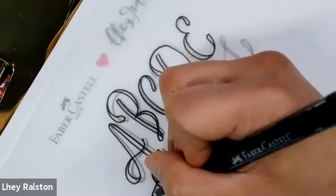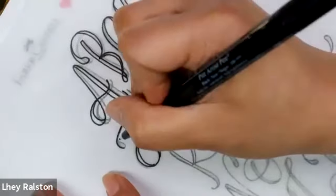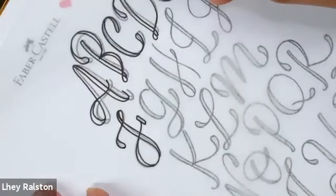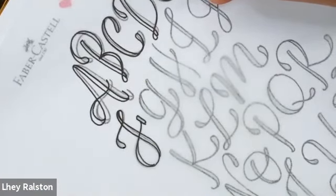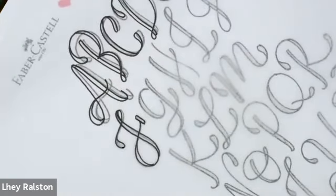Any suggestions for someone that maybe would want to add some extra swashes to just their own handwriting style? I'm sorry, Krista, say that again. Would you have any suggestions for someone that maybe would want to add swashes to their own lettering style? Well, yeah, absolutely, of course. See, swashes are a little tricky, the flourish.